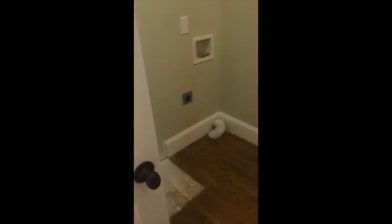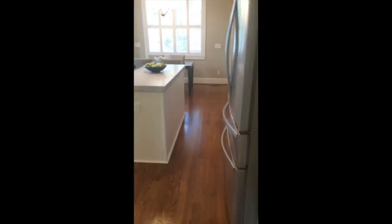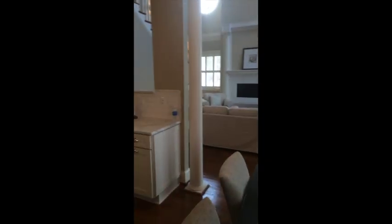Walk over and check out the pantry. Oh, I'm sorry, this is the laundry room. I think the pantry's on the other side. So a decent sized laundry room. You've got both of your panels in here, and behind that door is a pull down ironing board. And then to the right here, you've got your double pantry. Very nice.